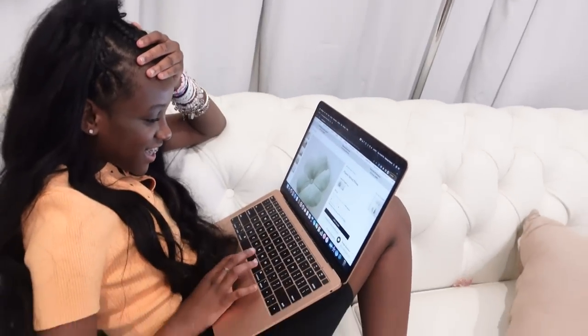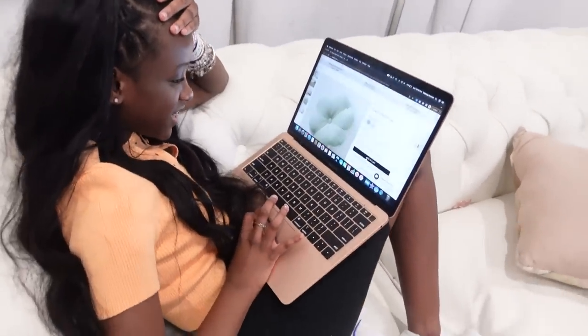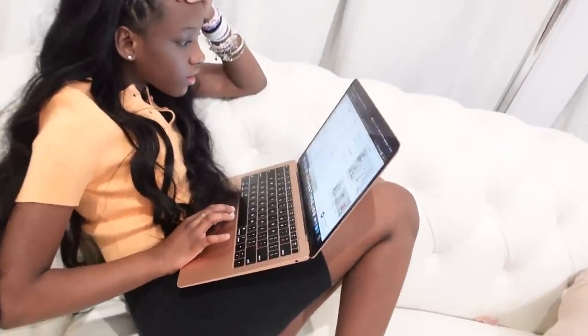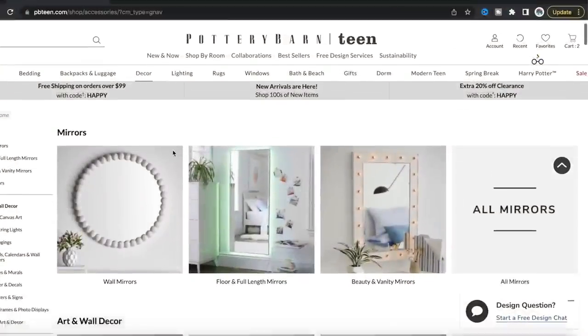Gosh, there's so much cute stuff on here. And this pillow is so pretty. Look, it's sage green. And I want the white version too. Yaya is obsessed with sage green. So she's just on Pottery Barn Teen right now, just picking out some things. And let's see what's all on this website. You guys, look at their website. Look at all this cute stuff.